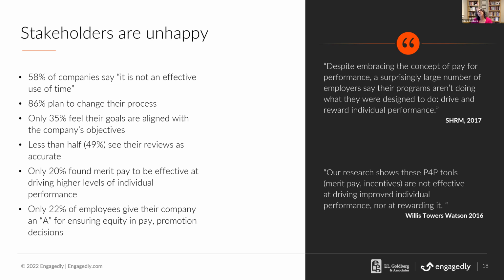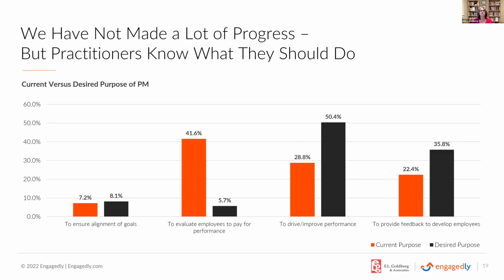So here is a whole bunch of research points that we all know, right? That performance management hasn't been going well. In our study, we found that 86% of the participants said they either had just changed their process or they thought that they'd be changing it in the next 2 years. So there's a lot of change because we're not happy with what we're getting. Less than half of the people think their reviews are accurate. And then there's all this data showing pay for performance does not work. So we need to be thinking about new ways to address how we pay people, because pay for performance as a strategy is not very successful. And I'm going to address that at the end. So let's just say we get a big fail here on how we deliver to our stakeholders.